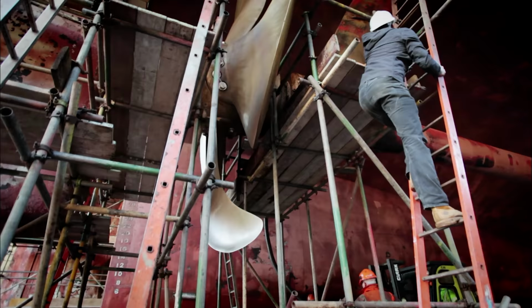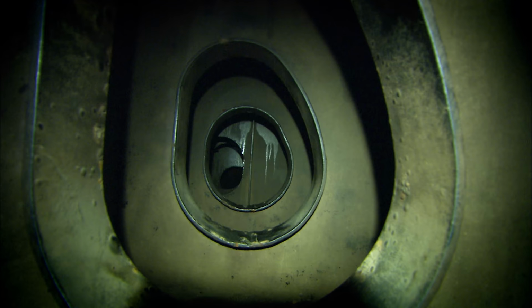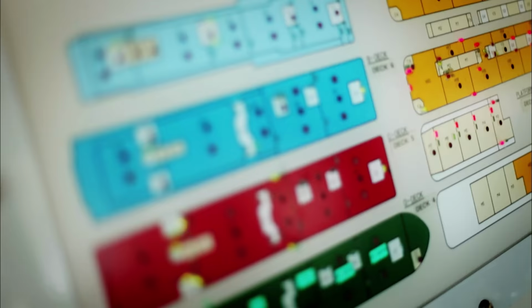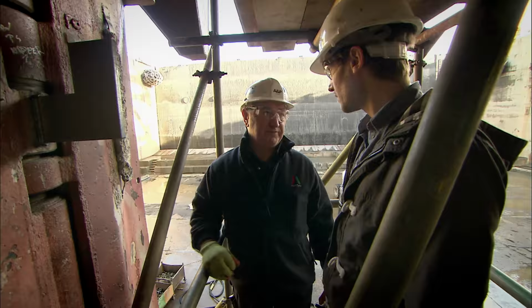As key parts are stripped down, there's a unique chance to explore deep within its hidden features. We're as far as any sensible person would go. Every complex system must be rigorously tested and repaired before it can return to service. If you've got a high clearance, you could actually lose your rudder. So these checks are very important.